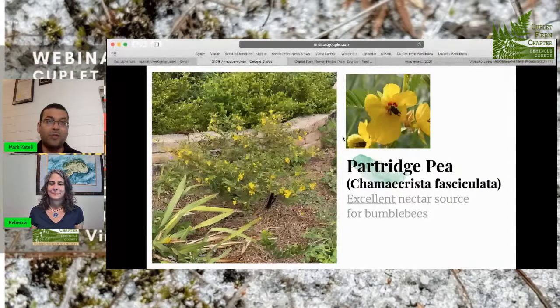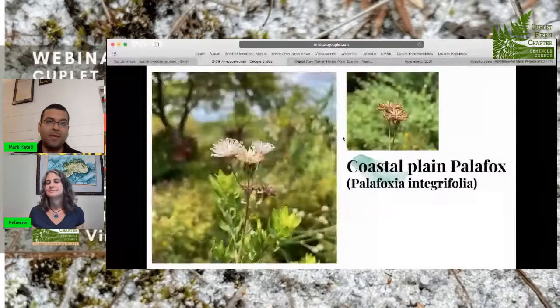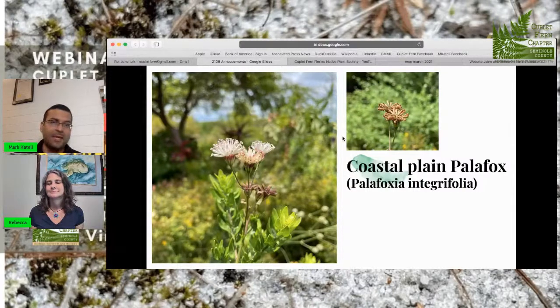Another one is coastal plain palafox, Palafoxia integrifolia. It's an unusual plant. You don't see this a lot in landscape applications, but it is a short-lived perennial. It is a seeder at this point. Matter of fact, the right-hand picture shows you seeds that are slowly maturing on this plant.